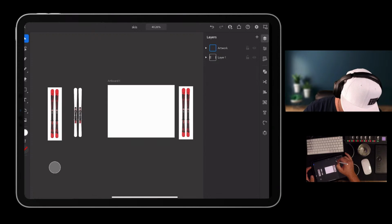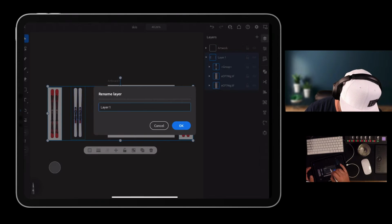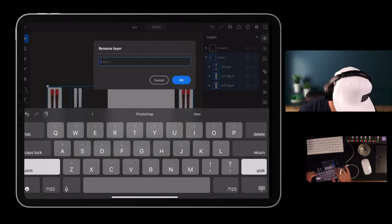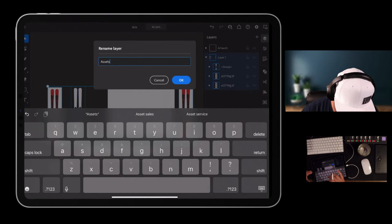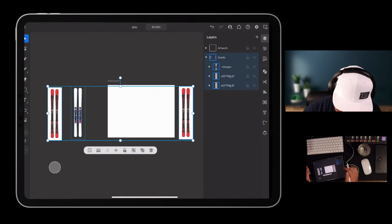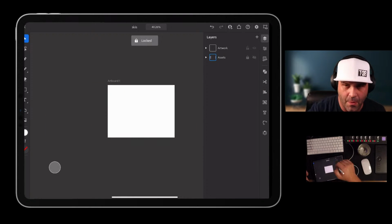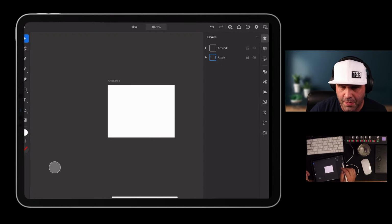I can't tell if my iPad was freezing or if I just wasn't clicking in the right spot. Let's call this one, I can call it assets. These are the assets. These are the originals in case I screw stuff up, okay? We can turn that off. I can lock it, and that way it doesn't get messed up, but it's still there.